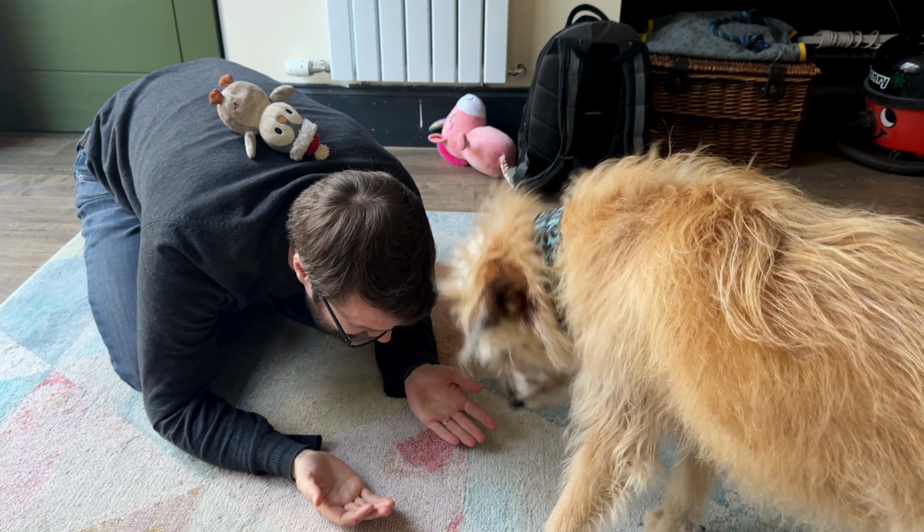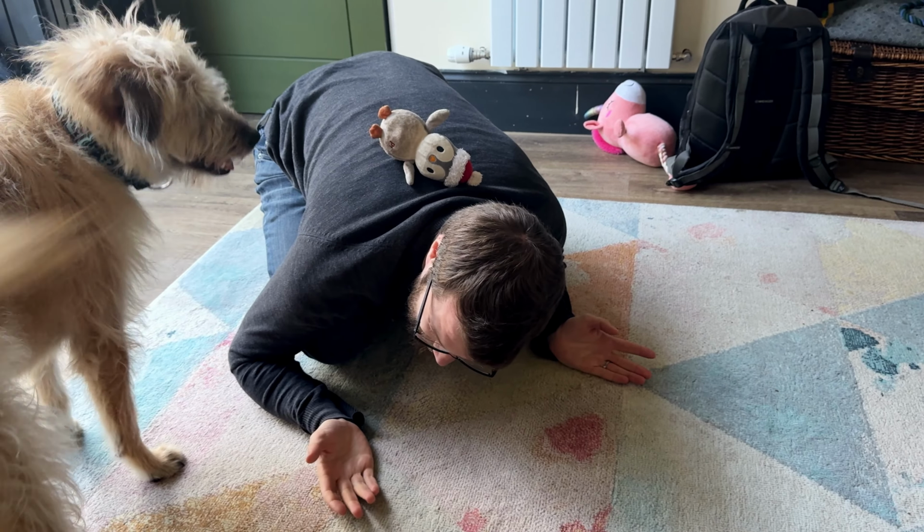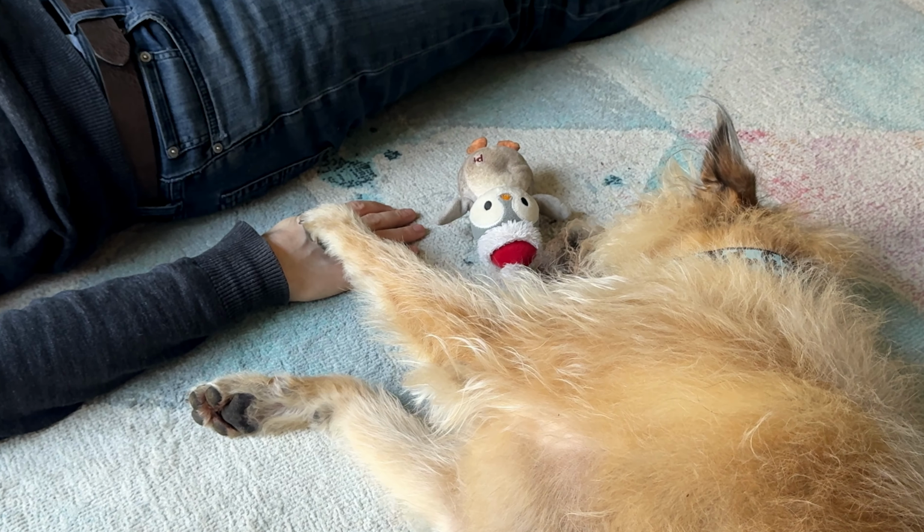So Sarah, where's Mr. Penguin? Where's he gone? Where's he gone? You don't see him. Is it too high up? Where's he gone? Oh, there he is. Yeah. I literally just put my arm down like this.